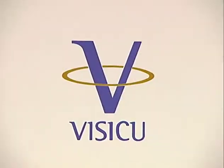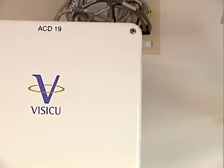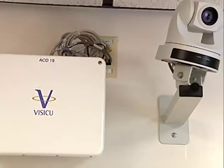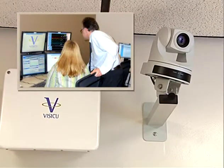You will also be continuously monitored by the virtual ICU system. Each room is equipped with a special camera that allows an off-site doctor to have direct visual and verbal contact with you and the advanced care team.